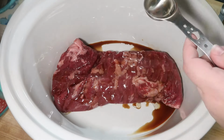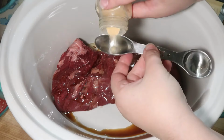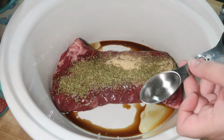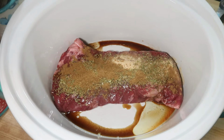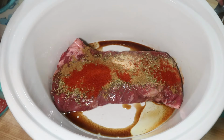And to that, I'm adding 1 tablespoon of olive oil, 1 tablespoon of Worcestershire sauce, and then 1 tablespoon of oregano, 1/2 tablespoon of paprika, 2 teaspoons of garlic powder, 2 teaspoons of cumin, 1 teaspoon of chili powder, and then about 1 teaspoon of salt, and 1/2 teaspoon of black pepper, and 1/2 teaspoon of cayenne pepper.